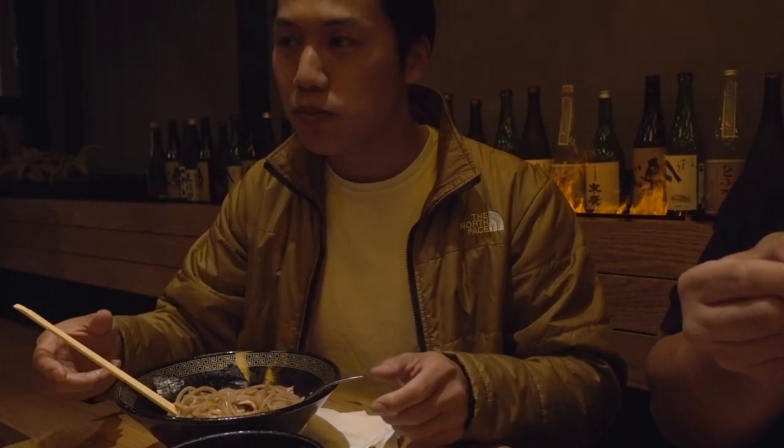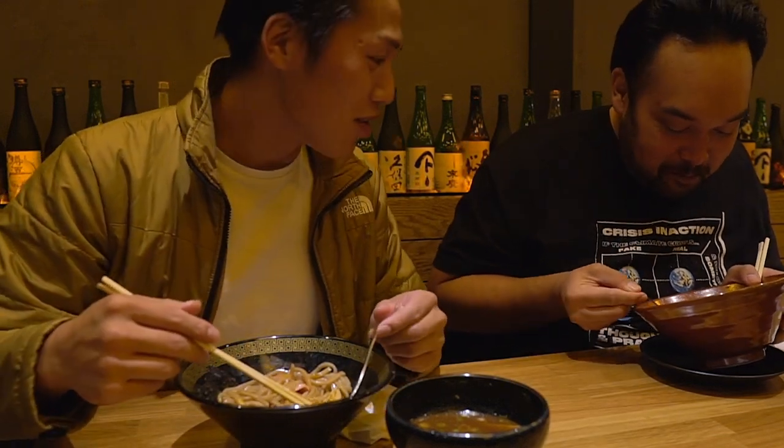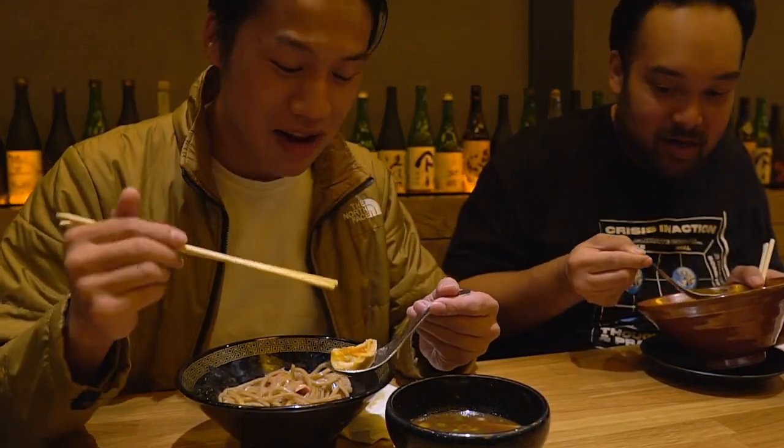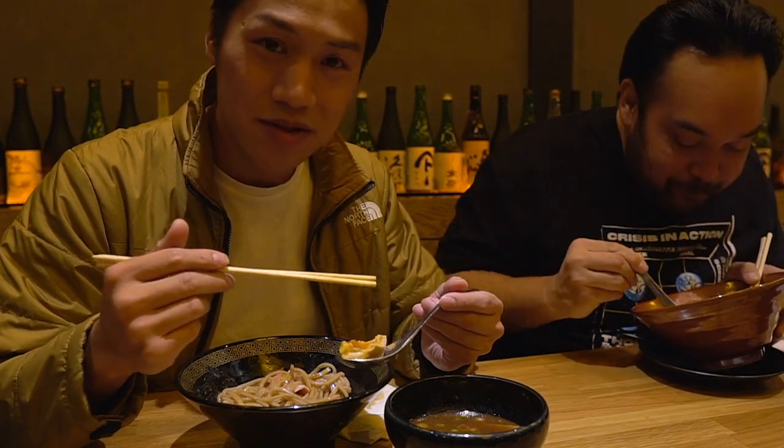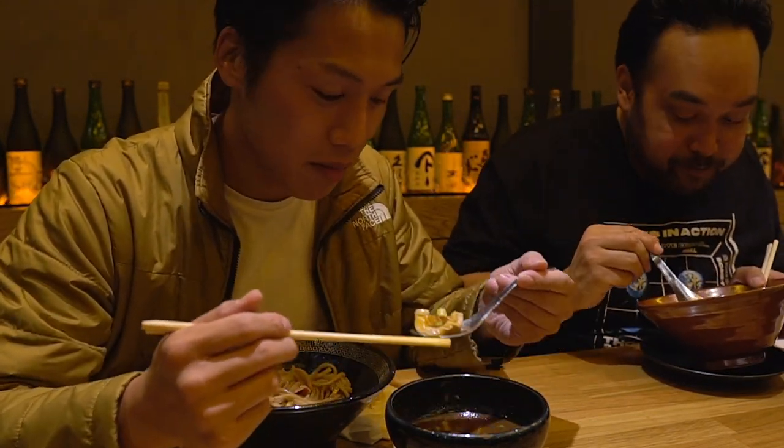So deep. Wow, holy crap. Putting that broth into the egg. Holy, is that good? Yeah, dude. Oh, you don't have egg no more, but that flavor, dude, it's a mixture of deliciousness. I gotta do it again. I'm surprised.